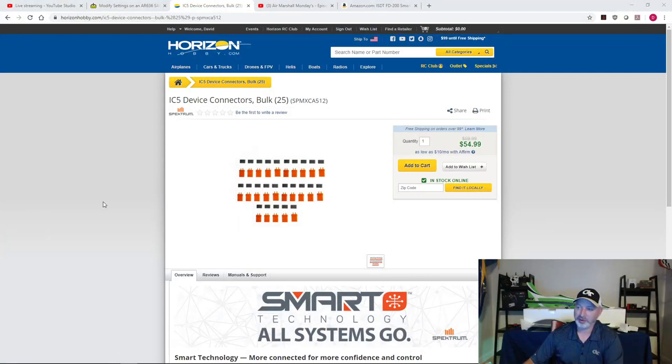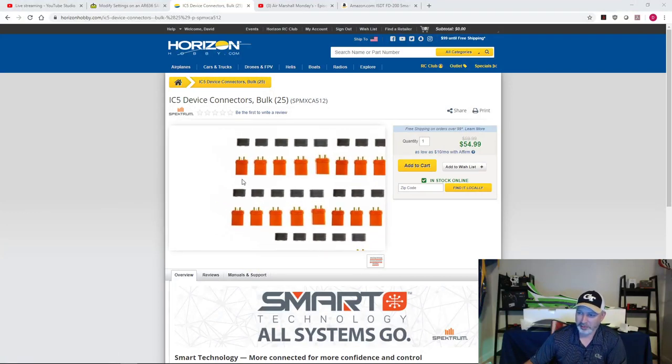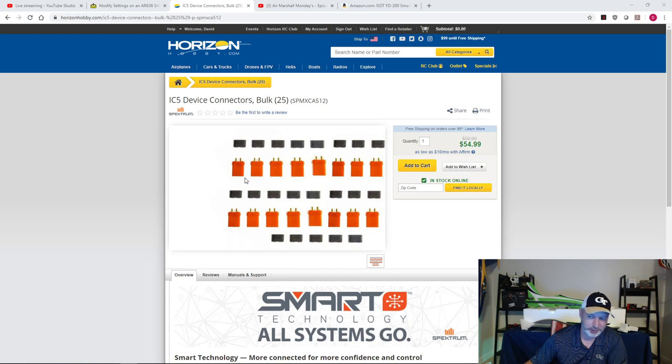So what we're looking at here is a bulk pack of like 25 IC5 connectors, right? Nobody needs that many unless you're just going crazy.